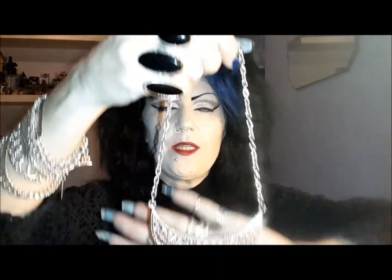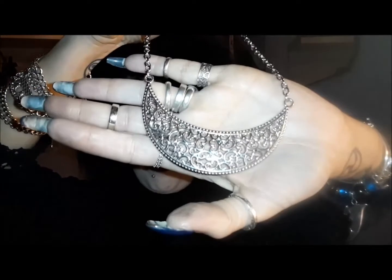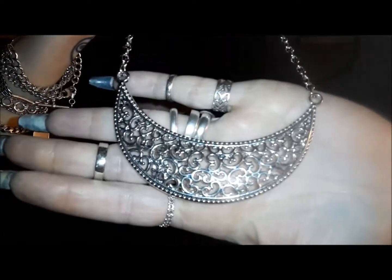This next one is a filigree collar. I believe you've seen this before in my boys video. I think this looks really good right up close under a collared shirt coming out where the tie would normally be. And I don't wear a collared shirt very often, so I don't wear this one very often, but it was only £1, so who cares?